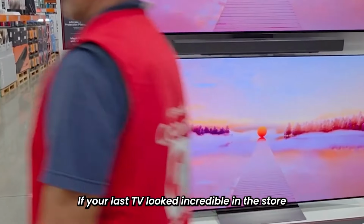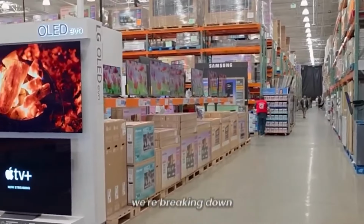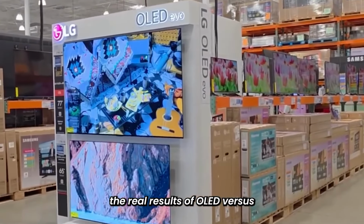If your last TV looked incredible in the store but underwhelming at home, this is exactly why, and today, we're breaking down the real results of OLED versus QLED.